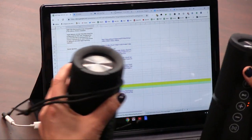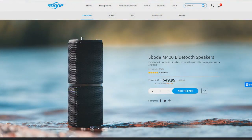Power on. Power on. And then they're automatically... Can we rock out? Let's play something. I want to hear what it sounds like. Yes. $50 each, and if you got two, $100, right? And then S-Bode. Okay. Ready? Turn it up. Turn them way up.